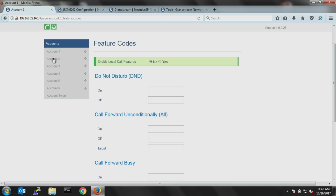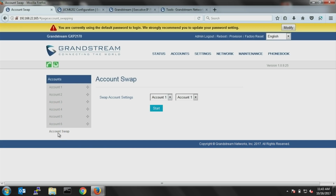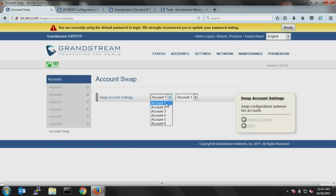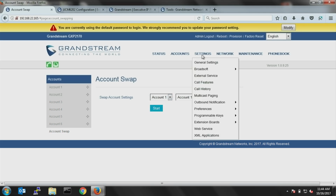One of the features that were added in the latest firmware version is the account swap. As I told you, the phone supports 6 accounts. Sometimes you configure account 1 as 1, then another account 2. Then the users might tell you, we want account 3 to become account 1 and account 1 to become account 3. You just click on account swap, choose account 1, for example, and then you can swap it with a different account based on their requirements or their needs.